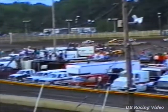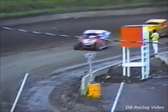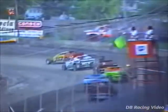Dr. J, Danny Johnson, up there in the number 1 spot. He's going to bring the field of small block modifieds down in turns number 3 and 4. Here we come out of turn number 4. The green flag flies, and we go back to racing. Johnson wastes no time at all, holding on to that number 1 spot.